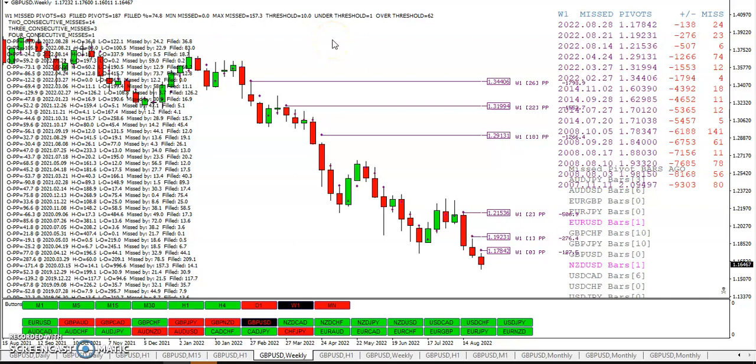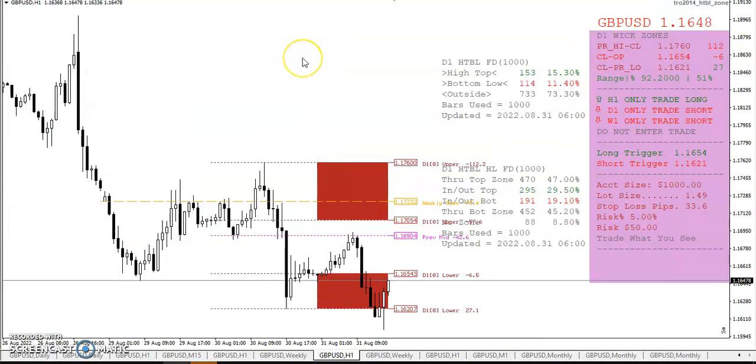So, if you're inclined to bet, we should be taking out next week's weekly pivot. But then again, you have to trade what you see. If price is moving away from the pivot, you don't want to be taking that trade.